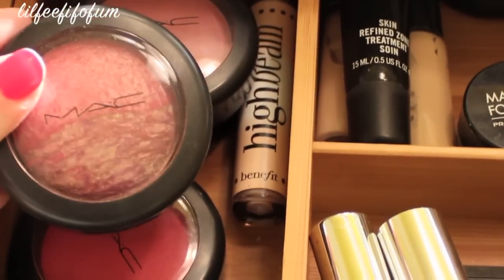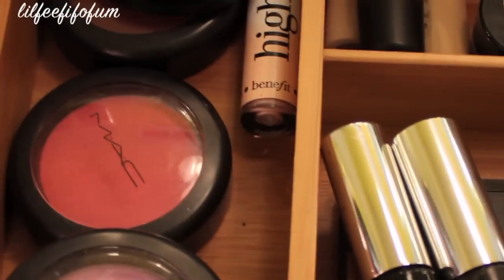I have a High Beam little stick, and then I also have Mineralize blushes. This one, and this one, I love this one. It is called Sakura. And then I have another one down here, and then one there as well.